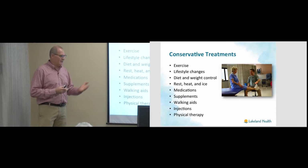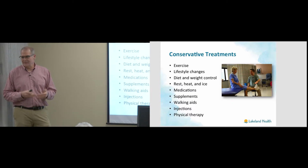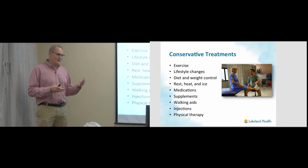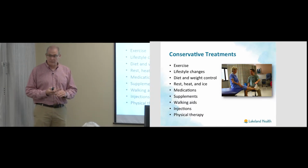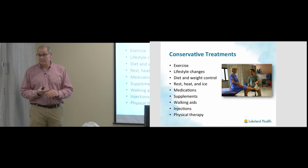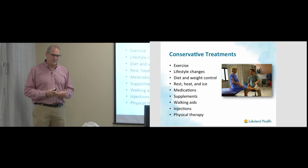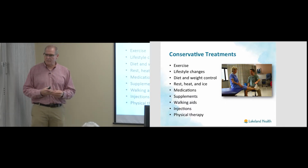And it's doing exercise. Part of arthritis is you use it or you lose it. You maintain that motion to that joint. And that's what I talked about with the physical therapy, doing stretches, maintaining strength of the other muscles around the hip. That's very important to do. You look at lifestyle changes. Surgical treatment and other treatments are not for everybody.